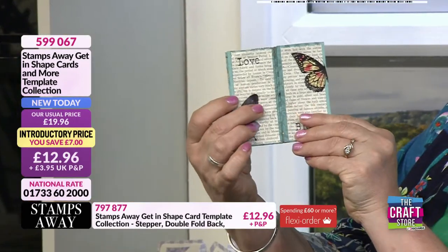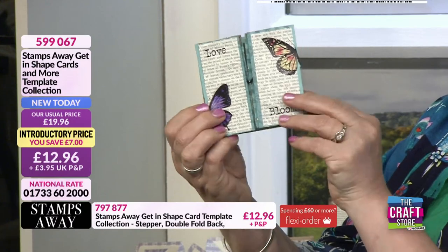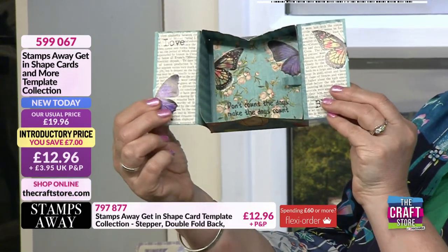Because, of course, it all goes completely flat like so. And again, there, she's been cutting up butterflies again here. There's no stopping the woman. And there you go. Open it out like so.